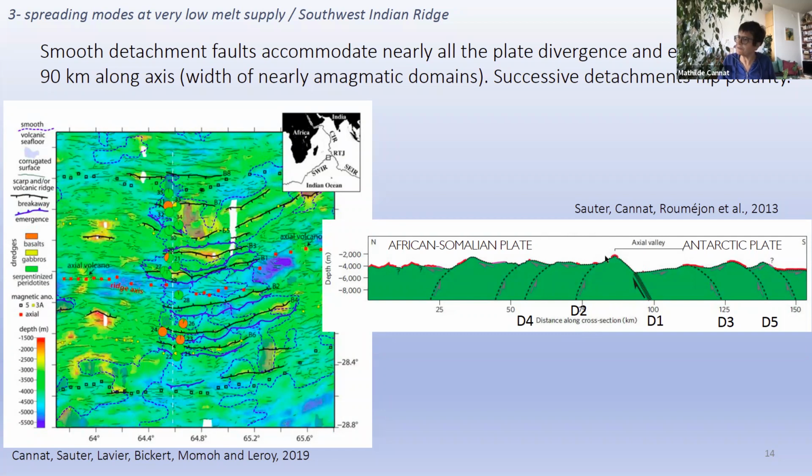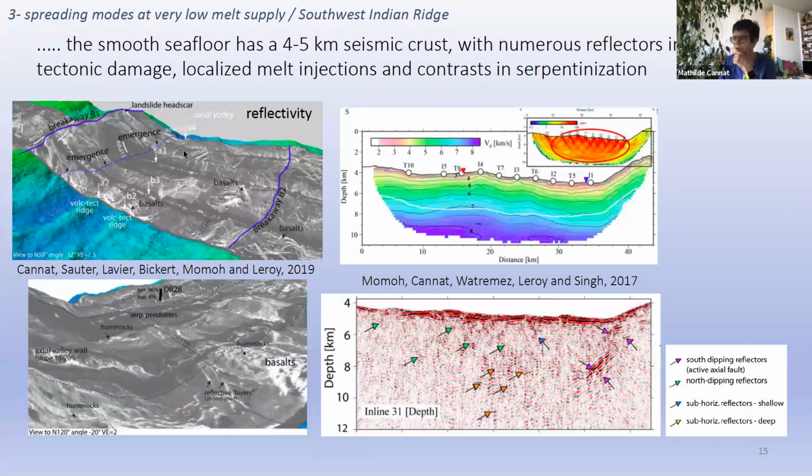And if we then interpret the top of the blocks as the trace of the breakaway, there is some erosion, so the top of the block is not really the breakaway, but at that scale it is. And we can see that this is not 3D at all, like the corrugated surfaces. It's really very linear faults that can extend up to 90 kilometers for the longest one. And they extend all the way through the amagmatic corridor. And depending on the time, at previous times the volcanic seafloor can extend and eat a little bit into the amagmatic corridors.